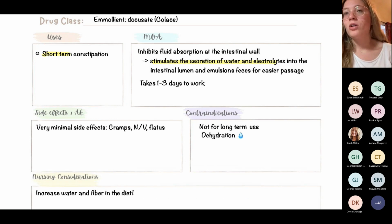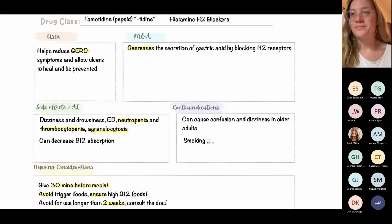Up next, we have Docusate, Colace, a good drug for constipation, but it uses water to work. So we have to make sure that the patient drinks water. If they don't drink water, it is not going to work.